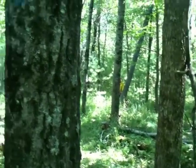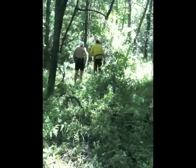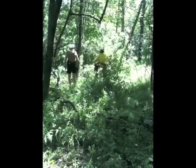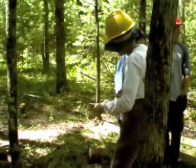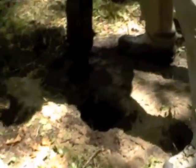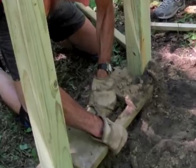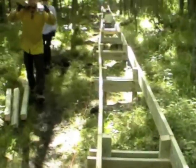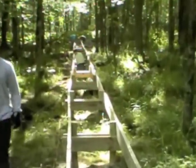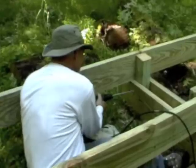Then trees are removed from the corridor for the boardwalk. The string line is installed, and then post hole locations are marked off and dug. A jig assures the proper distance apart, and then cross pieces are inserted on the posts and bolted to the posts, and then side rails installed.